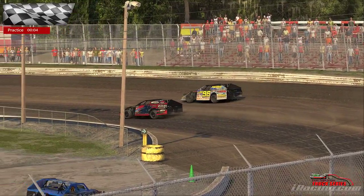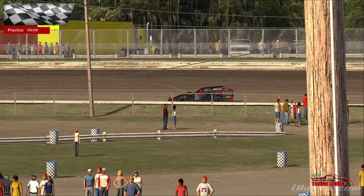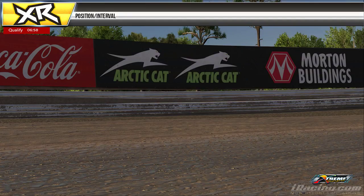Yeah, you should see some pretty good racing tonight. Practice is just finishing up here. The way the track's looking right now, tonight's going to be a great night of racing here at Volusia Speedway Park. No doubt about it, and you're right. We're going to head off into a small qualifying session right quick.